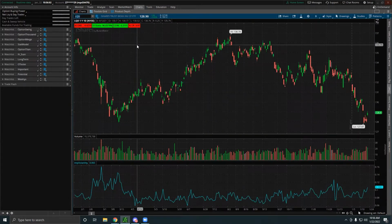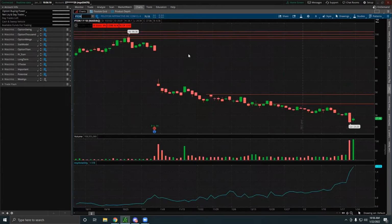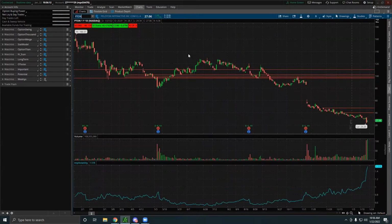The good thing about these setups is that if we look at basically any other stock in the market, let's say Peloton as a perfect example, the stock is down a lot, right? And the problem is that implied volatility is extremely high right now. It's at like 150%, and a couple months ago it was at 56%. So it's very high, to say the least. And basically what this means is that options are overpriced on Peloton right now.